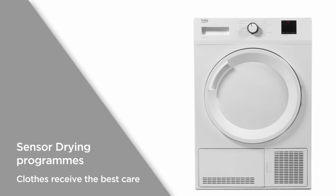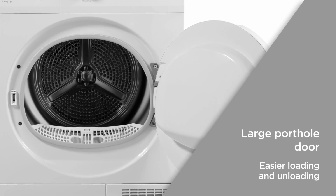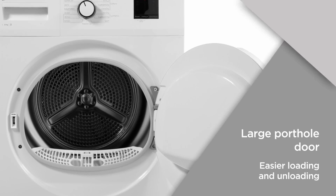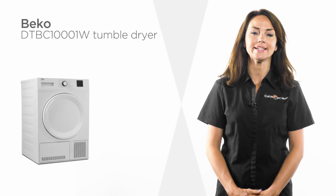The large porthole door provides a bigger, more accessible opening to the drum, which makes it much easier to load and unload items no matter how big they are. Perfect for busy family homes, this tumble dryer from Beko is equipped to make laundry time a little easier.